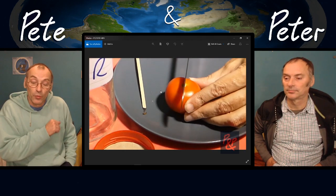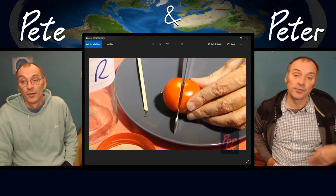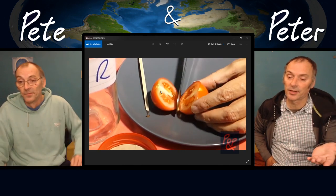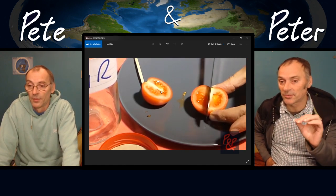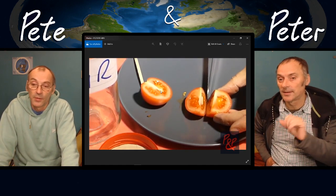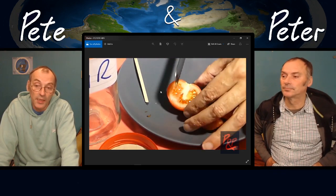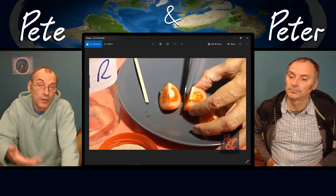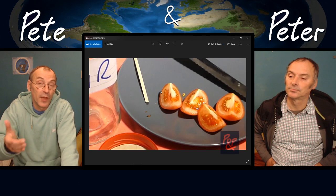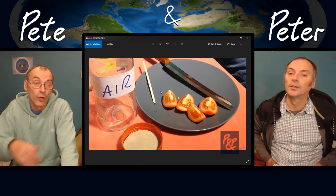And here we go. We're going to cut the tomato into quarters. Yes, and I'm sure you can guess what we're going to do. And that is, we're going to place tomatoes in each of the jars. Absolutely, yeah. And seal them up. And basically see how well they preserve in an environment of air and in an environment of concentrated dry air, aka oxygen.